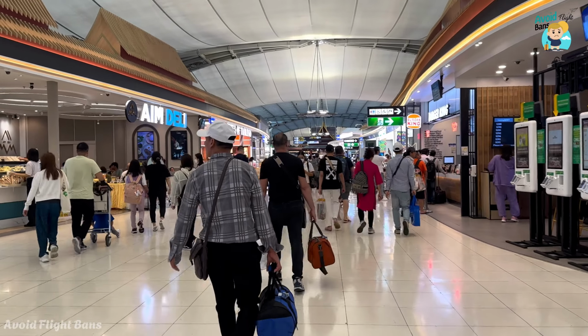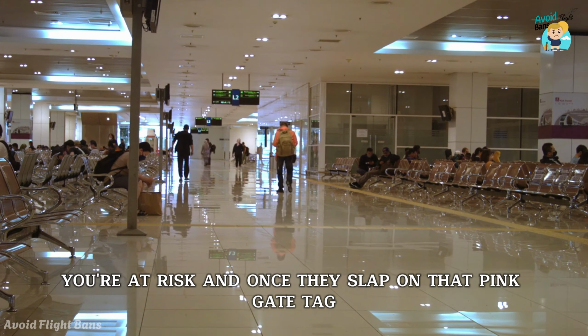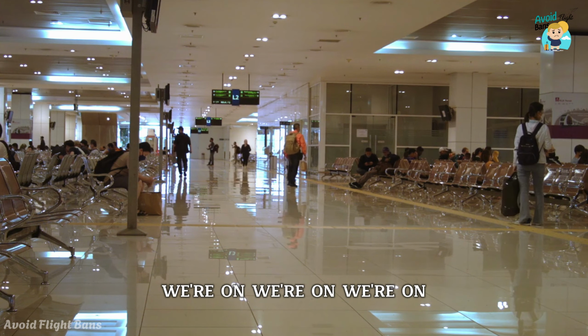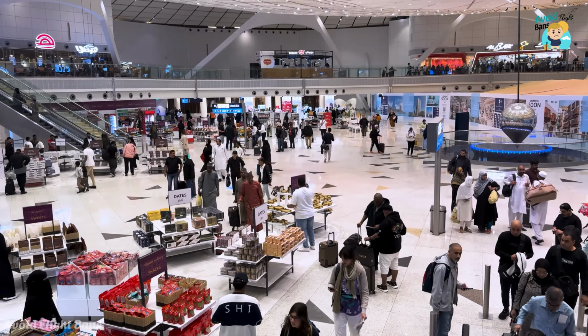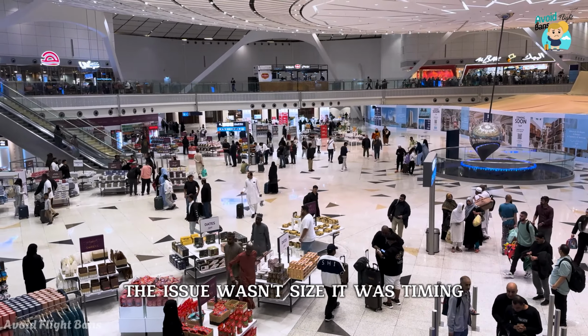Even if your bag fits the size checker perfectly, if you're in Group 6 or 7, you're at risk. And once they slap on that pink gate tag, it's almost impossible to reverse. Here's what makes it worse. Many travelers accept the fee silently, assuming they did something wrong, when in fact, their bag was compliant. The issue wasn't size, it was timing.